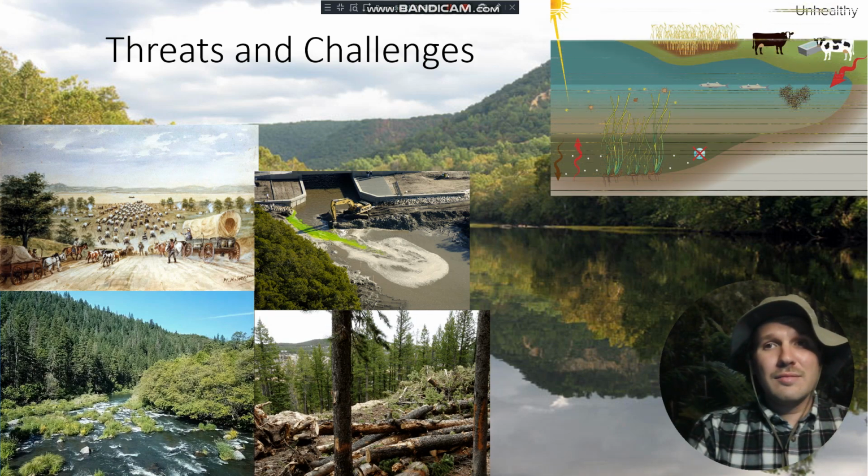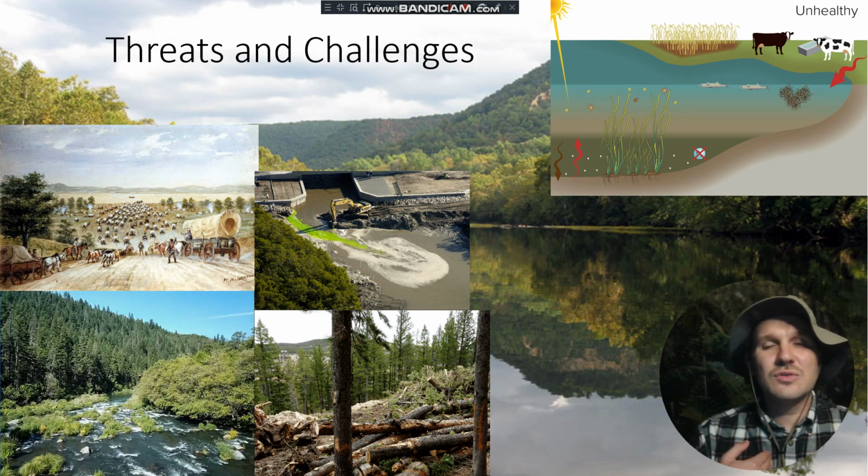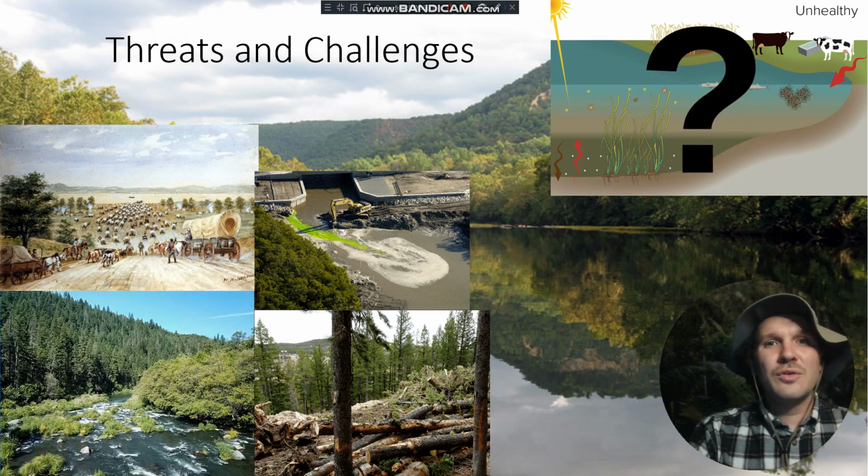So, remember how I just said earlier that the river otter can tell us if our environment is healthy or not? Without them around, that means our waterways are really unhealthy, and that they're not only facing challenges, but we will face challenges too. So a big question to ask ourselves: what will the environment do if these indicator species disappear? What will we do?